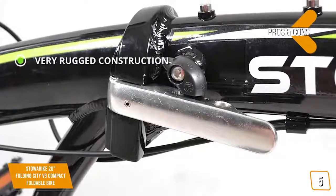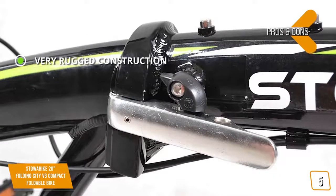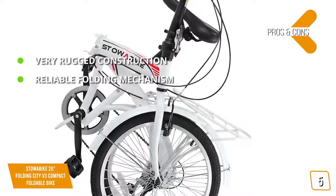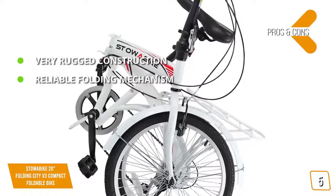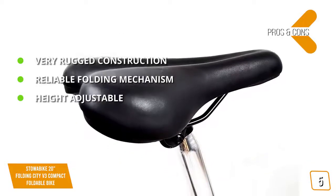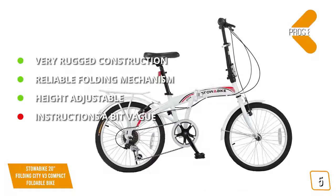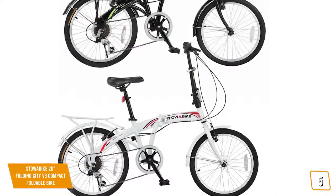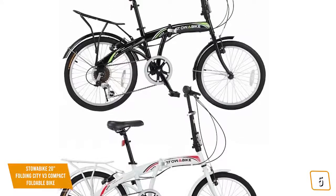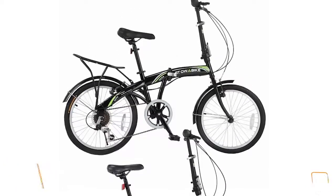The pros are very rugged construction. The steel construction of this bike makes it exceptionally durable and long-lasting. Reliable folding mechanism. You can always rely on this bike's folding mechanism to work perfectly every single time. Height adjustable. You should be able to adjust this bike to the perfect height no matter what. And for the cons, the assembly instructions that come with this bike are a bit generic and vague. This folding bike has a very efficient design that will provide you with ideal performance on a regular basis. It gives you a lasting construction that will be sure to stand the test of time through regular everyday use.